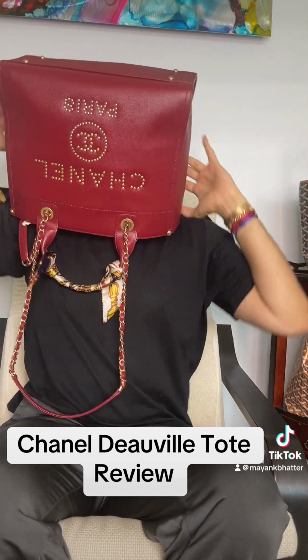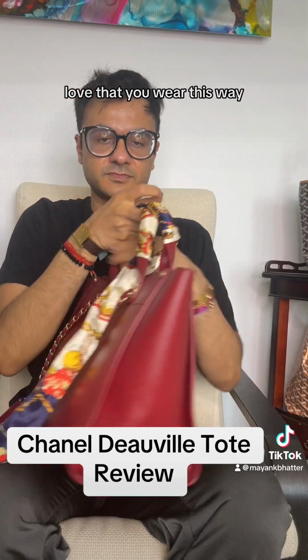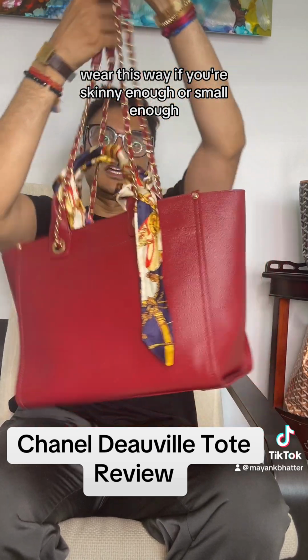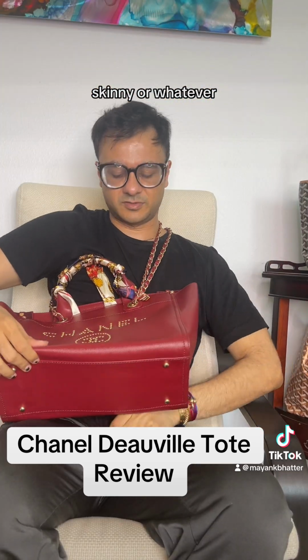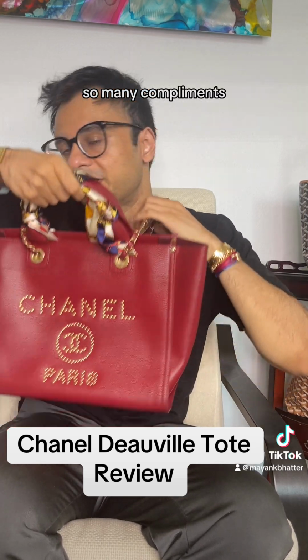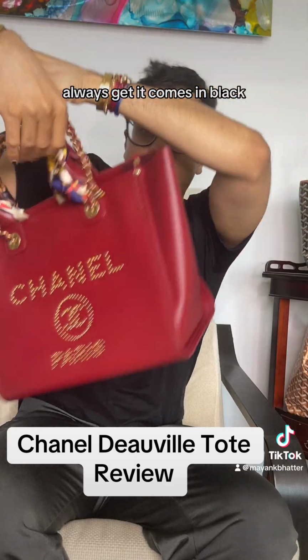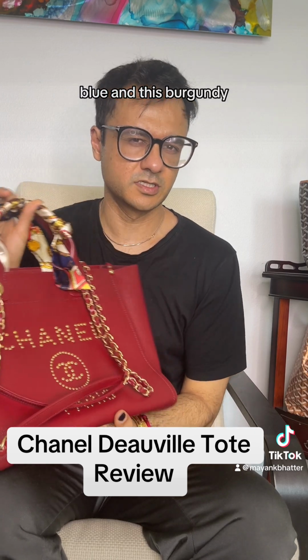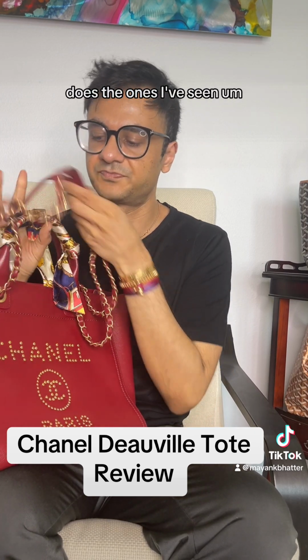Love, love, love. Like I said, you can wear it this way, you can wear it this way, you can wear it this way, if you're skinny enough, or small enough, whatever. Crossbody. I mean, so many compliments. Always get it. Comes in black. I think this design comes in black, blue, and this burgundy. Those are the ones I've seen.